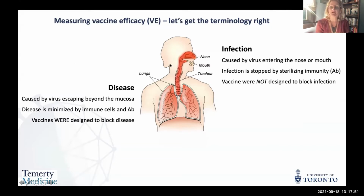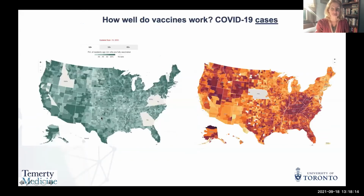So if the virus gets past that first barrier of what we call the mucosa in the nose or the mouth, then it can enter your body. And here the virus gets stopped in its tracks because we have antibodies in the blood, as well as immune cells that were trained to see that virus. And so those stealth fighters are going to be mobilized, and they're going to block COVID-19 disease.